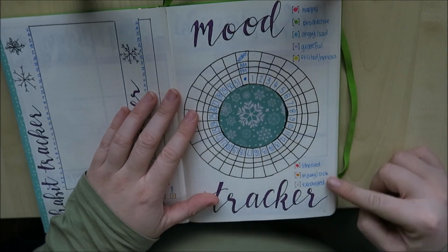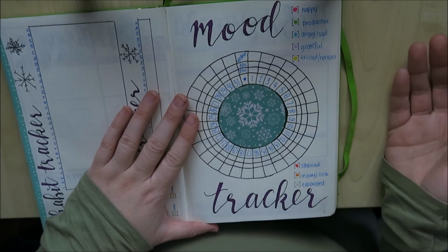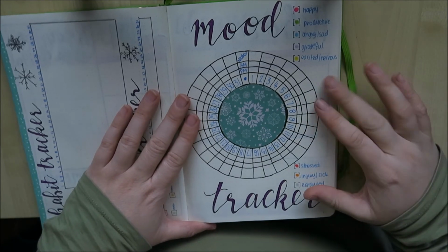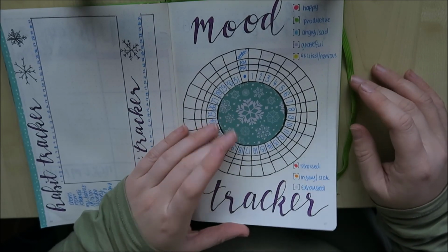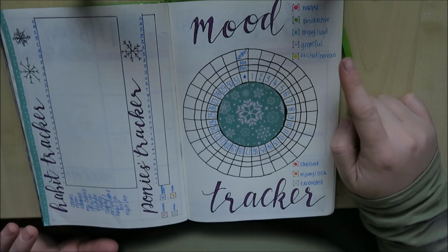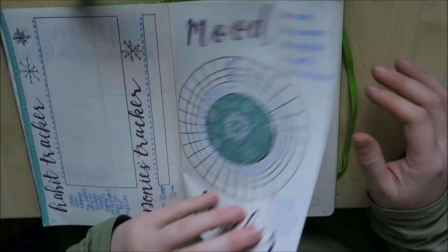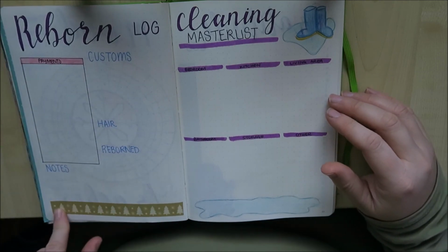And then here's my key down the side here. I went with quite bright colours because even though it's winter I really want to enjoy brightness, and just did AM and PM and then the numbers on the inside, again with that same font and the same colour settings as the last page. I've got my reborn log here, and I just stuck some washi tape down the bottom here.